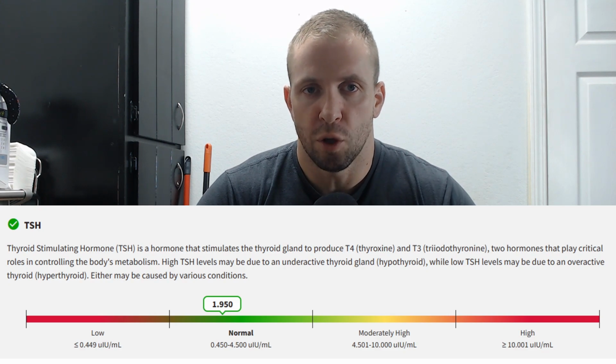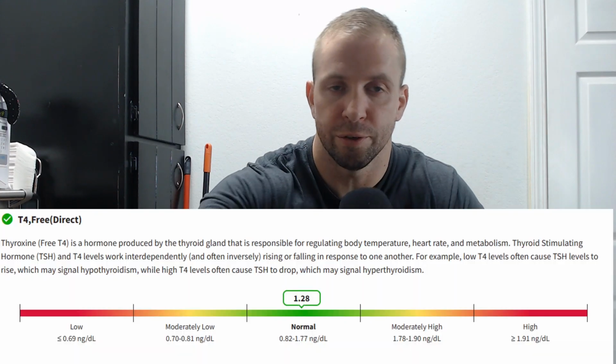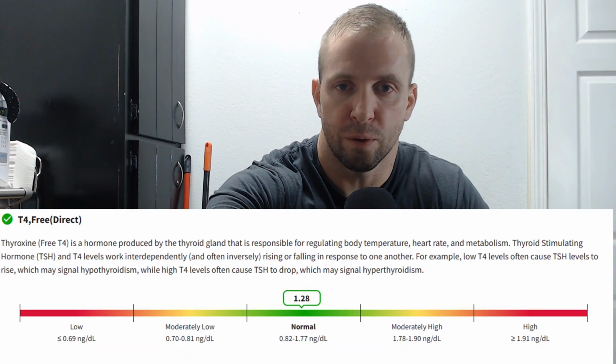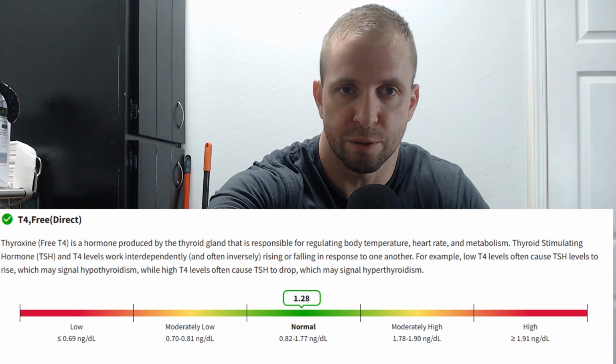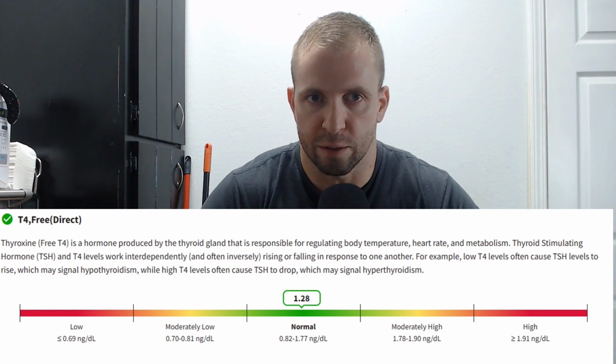So generally, the lower this is, the better. It means your thyroid's operating more efficiently. I have been at 1.75 before, but 1.95 is pretty good. I'm happy to be in that range so long as it's below 2. T4 was completely in the normal range, no issues there, which it generally is for most people. It's very rare to see that out of whack.